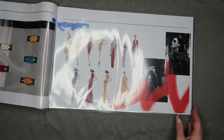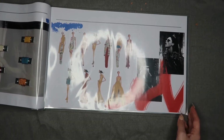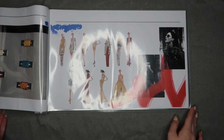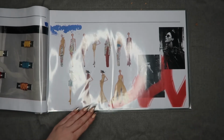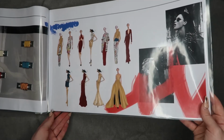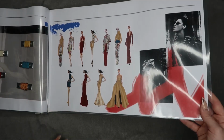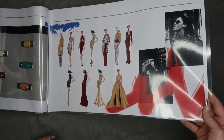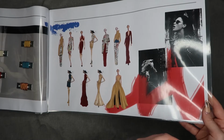Next, you really want to give them a full screenshot of what your collection will look like all together. You want to show them that quick snapshot so they know what's coming next in the portfolio, because they want to see the full big picture that you came up with, and then everything that comes after that and what inspired you.